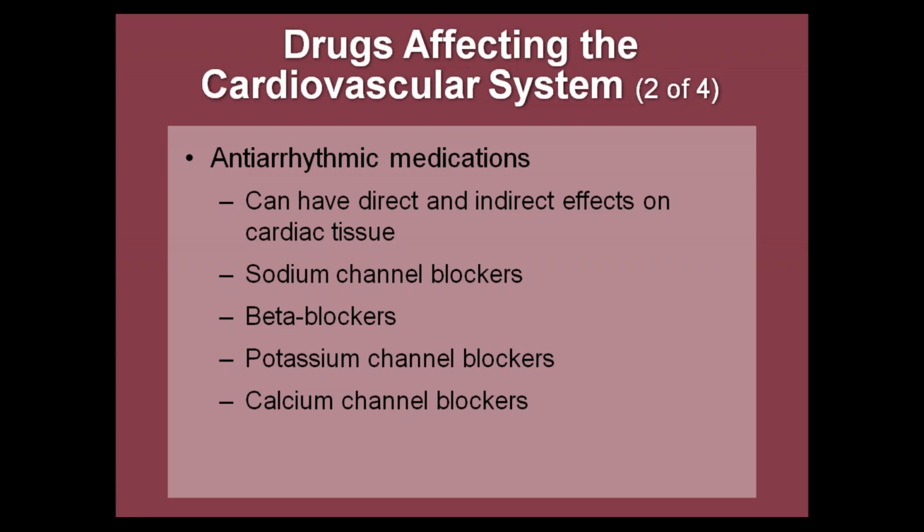So sodium channel blockers, we're slowing the conduction through the heart. It's a negative dromotropic effect. Dromo is the conduction, not the actual rate. Beta blocker, we're just reducing that stimulation. Potassium channel blockers, it's a positive inotrope. Inotrope is the strength of conduction.